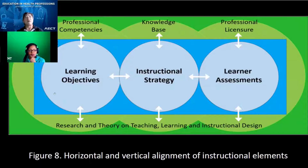So if you have what I call horizontal alignment, the objectives are aligned to your instructional strategy, which is aligned to assessments. So for example, if I was teaching people how to, I don't know, name 50 states, something really elementary, right? What should the assessment ask the student to do? Alicia? Name 50 states. Hey, very good. See, she's a great student. Learned a lot from my courses, right?